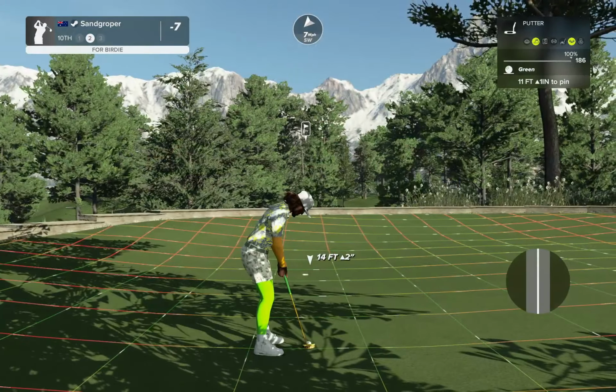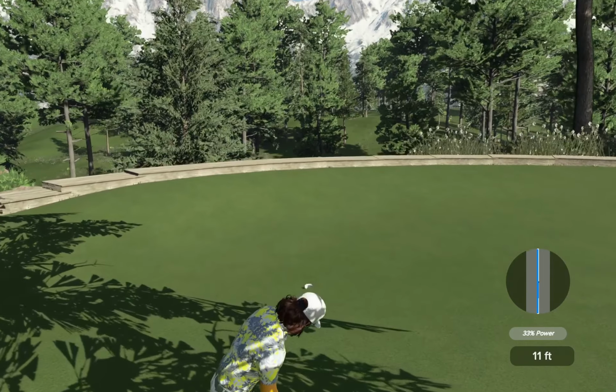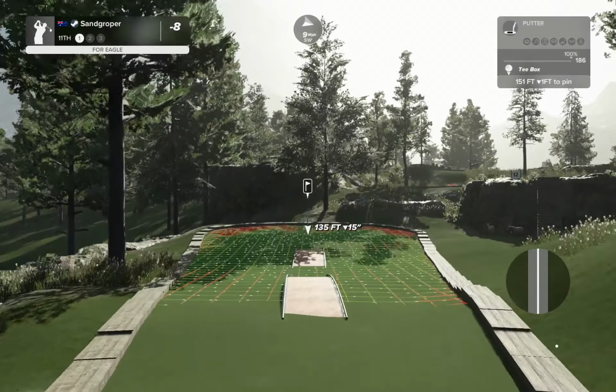And here we go, this one for birdie. It could be a good one. Oh, sneaks it in the side door. And the putt drops in for birdie. Okay, 8 under par is your score currently.